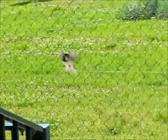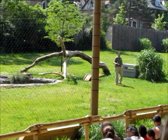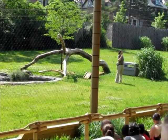Well, welcome to the Cheetah Encounter Show. This is our 4th year doing this show here, so raise your hand if you've been here before. It's pretty spectacular because they are powerful runners and hunters, but also they're very shy and very delicate creatures.